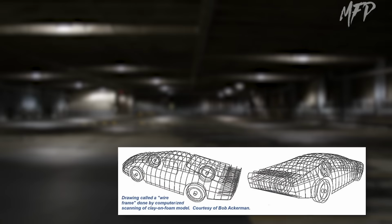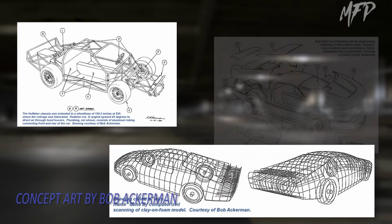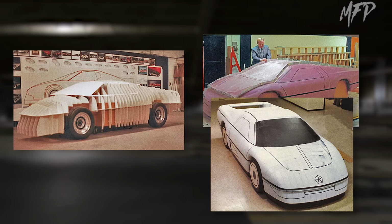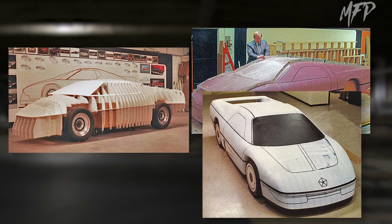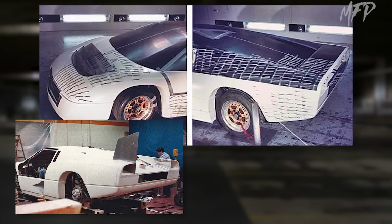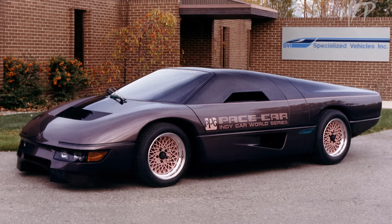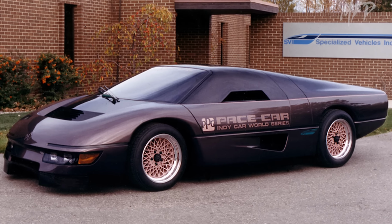Ackerman would then redesign his drawings to incorporate the Hafaker chassis, and an arrangement was made to obtain the chassis that was later modified to have a longer wheelbase to further match the original car's overall design. The car ultimately cost $1.5 million to build and included a custom paint job costing over $30,000.